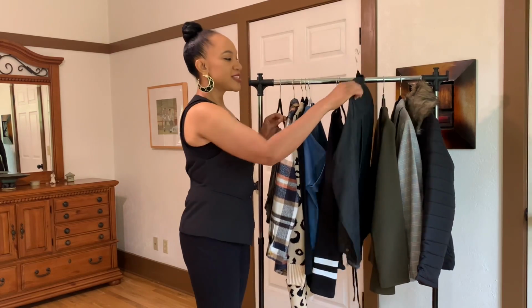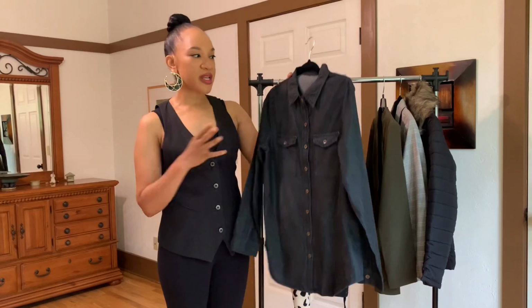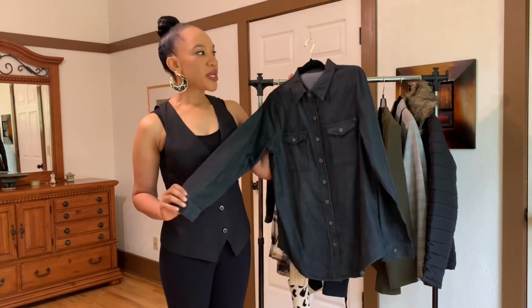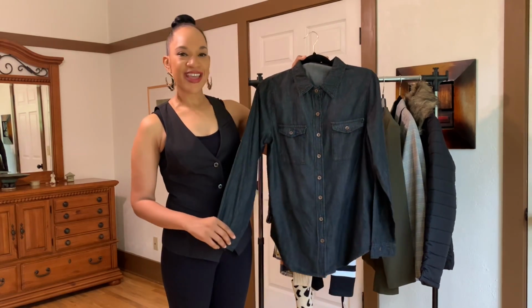And then the next thing that I picked up was this dark denim shirt. I have some denim shirts, but not in this dark wash. This almost looks black, but it's super, super dark, and I thought it would look great with these jeans that I picked up. So I'll be wearing those together.